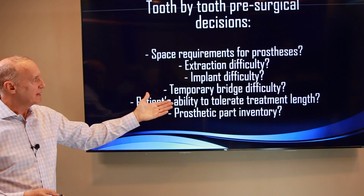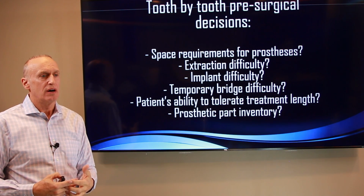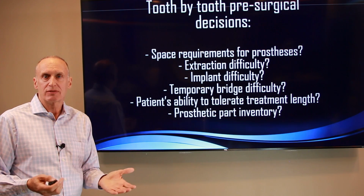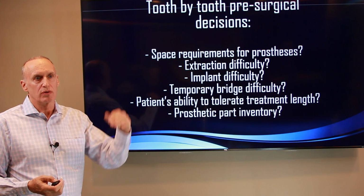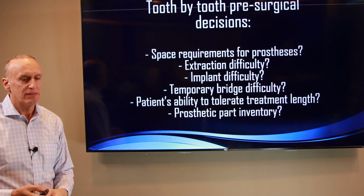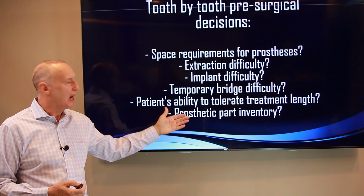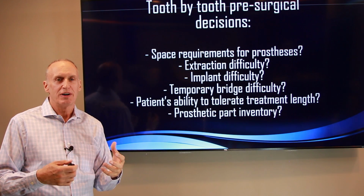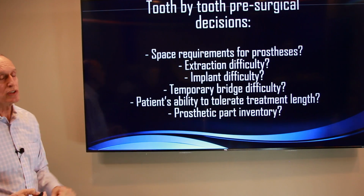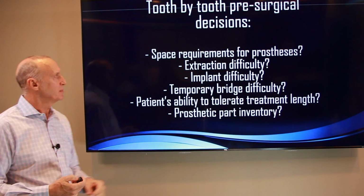Can the patient tolerate the time, right? So we've got some medically compromised patients. We've got some older patients. We don't want them here for 10 or 12 hours. We may have to break up the treatment into segments or do the upper arch first or the lower arch first. And do we have enough? As if the implant inventory wasn't enough, we need hundreds of pieces of prosthetic parts to make all this come together. So there's a lot of decisions to be made when you're actually getting custom dental implant treatment.